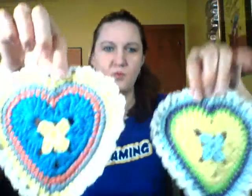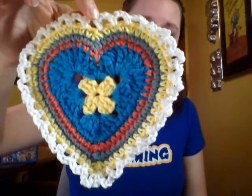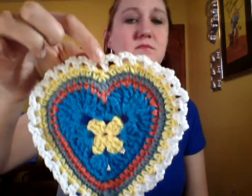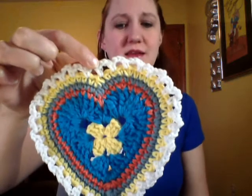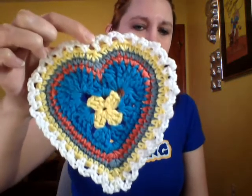So here are two of them that I have left. Whoa! Major glare. Put down a light for a sec. So that's actually really, really close to the color. It's just random cotton yarn that I used. I wasn't too picky. So that's one.